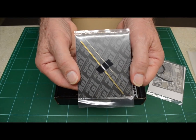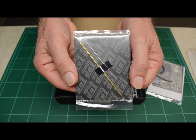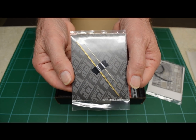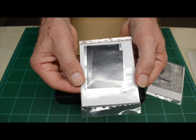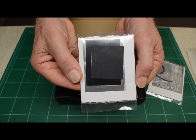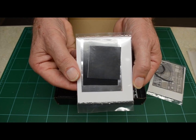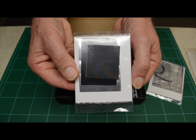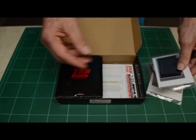Some brass rod, steel rod. I think this is some of the supporting hardware around the engine compartment itself. Here we've got some textured sheets, and it looks like aluminum. I'm not sure what the black ones are for. Maybe in the cockpit, maybe something around the engine compartment itself.